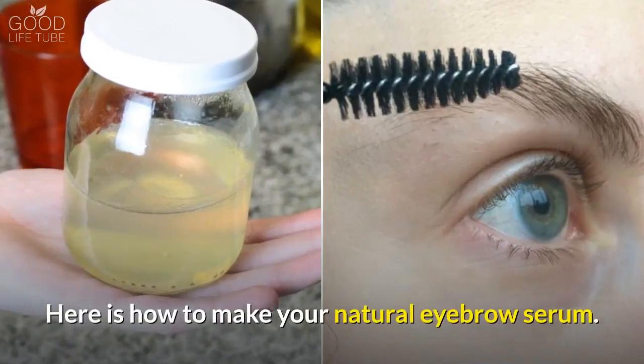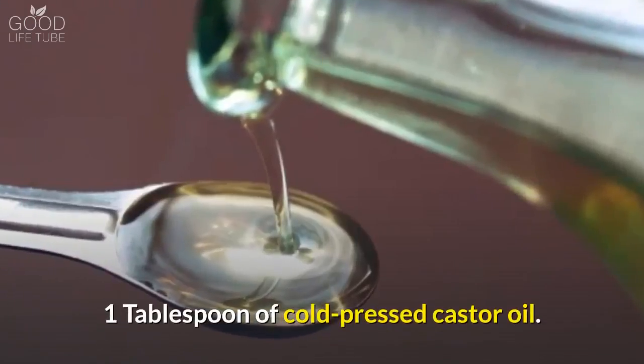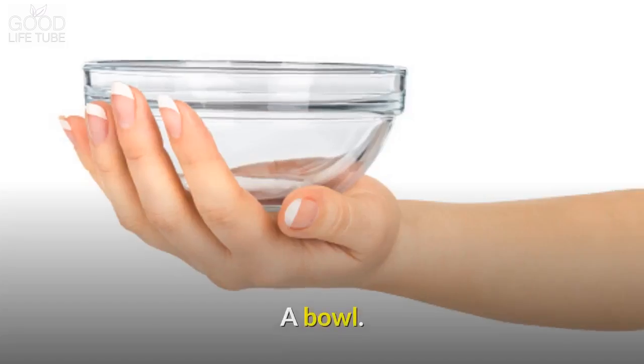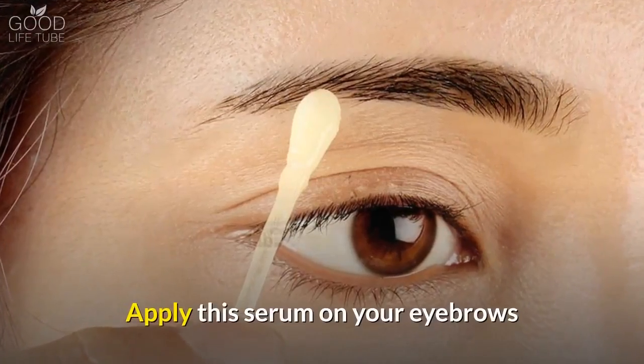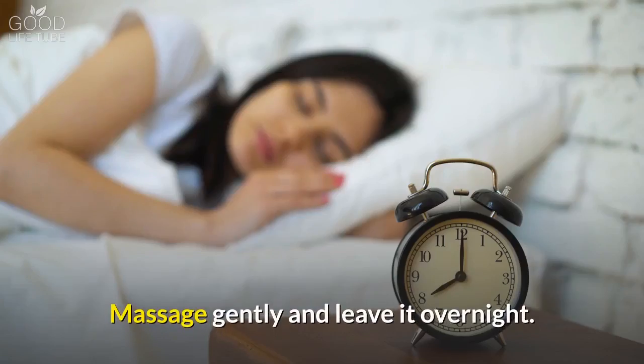Here is how to make your natural eyebrow serum. Ingredients: 1 tablespoon of cold-pressed castor oil, 1 tablespoon of fresh aloe vera gel, a bowl. Mix both the ingredients in a bowl. Apply this serum on your eyebrows with the help of a brush or fingertips. Massage gently and leave it overnight.